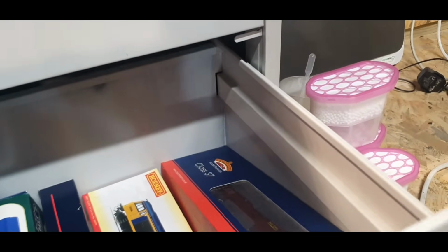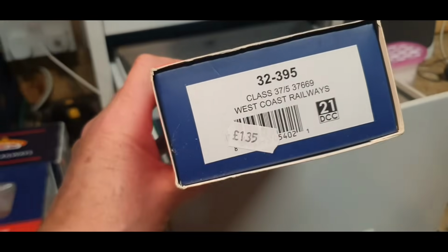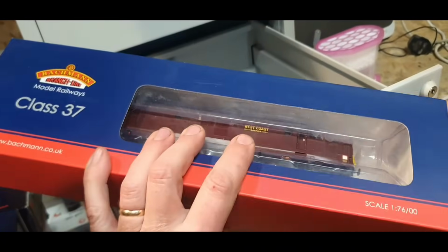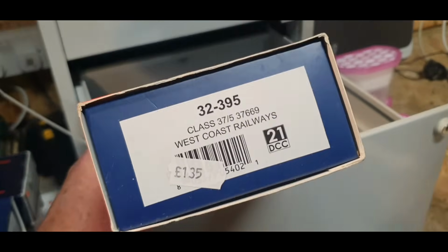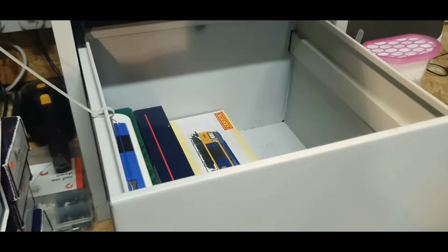It's like when you have all these Airfix kits and people stash them up and they never make them. I don't even know if I'll ever get around to doing all these locomotives. I'll probably be dead by the time I get around to all this. That's a bit morbid, isn't it? That one's 37669. I went all morbid there.